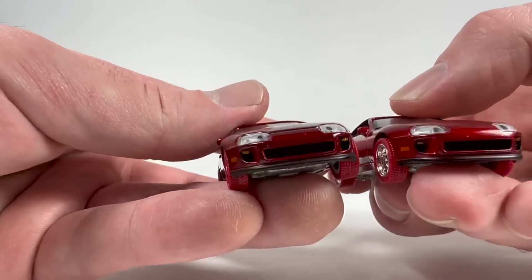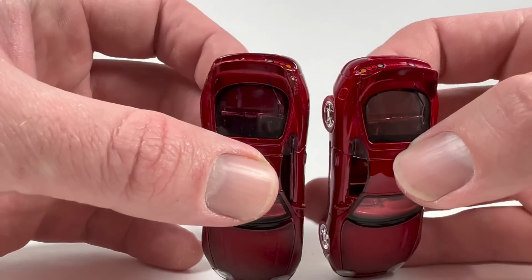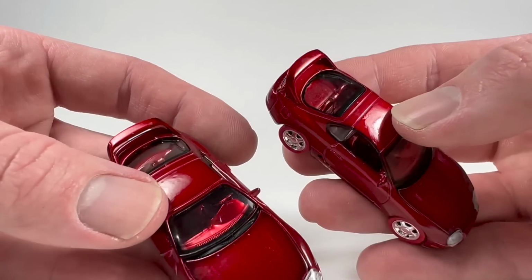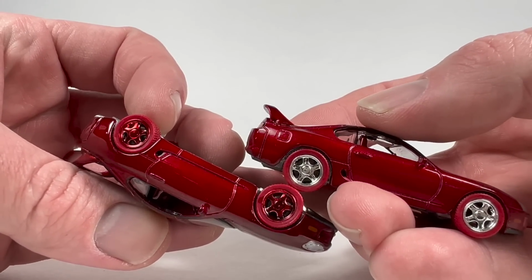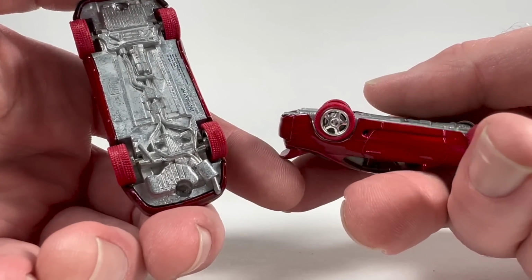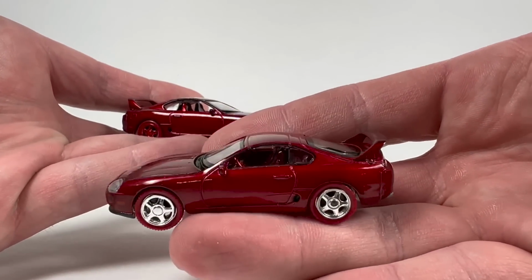But yeah, so the only difference is, it's weird too, the paint on this is super thick on both of them. It's like a darker ultra red. But yeah, the only difference is the wheel. That's it. That's the only difference, is the wheels. Other than that, it's the same date, same everything else. So that's your variation for that.